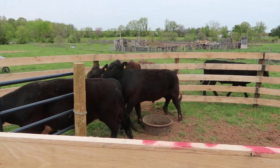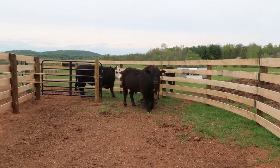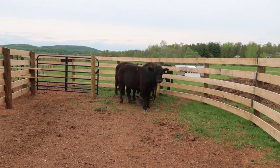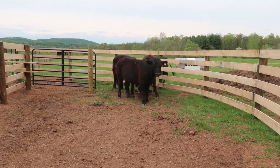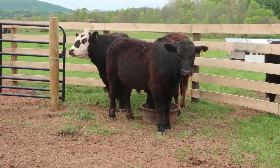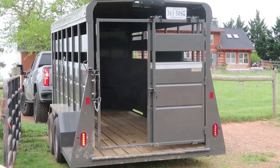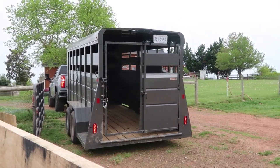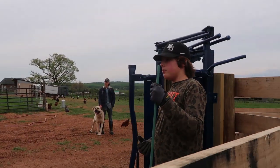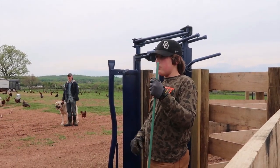Here they are in the round pen. So cows are herd animals. They all like to stay together. We're gonna need to separate out the one with the white face. Backing the trailer in, to line it up with this skinny chute and this head gate.